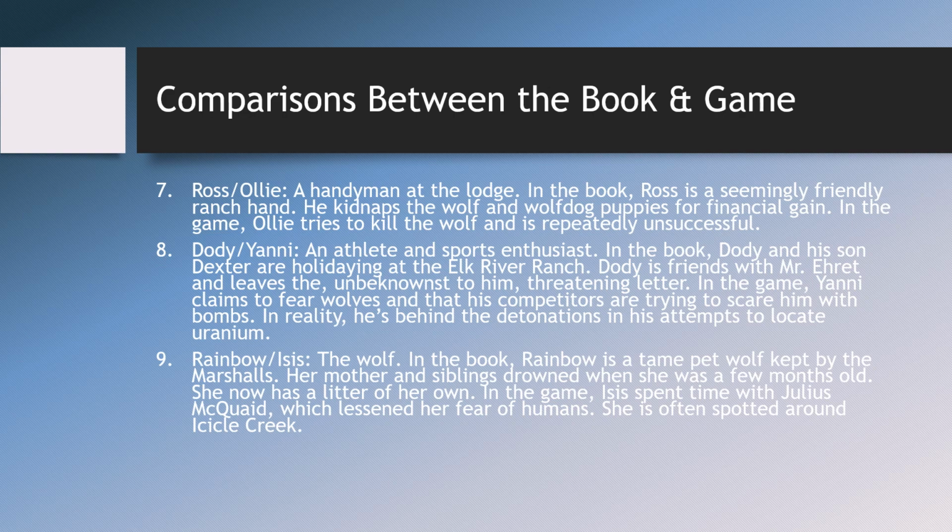And then finally, rather than human characters, I thought we would look at the wolf. So we have Rainbow and Isis. So in the book, we have Rainbow, who is a tame pet wolf kept by the Marshalls. As noted earlier, her mother and siblings drowned when she was a few months old, and she now has a litter of her own. And she's kidnapped or wolf-napped.